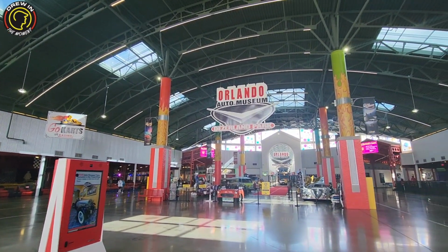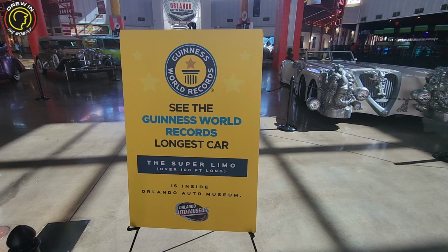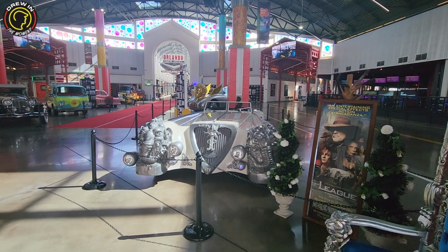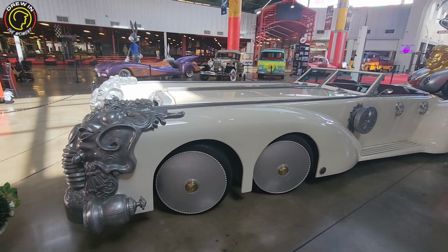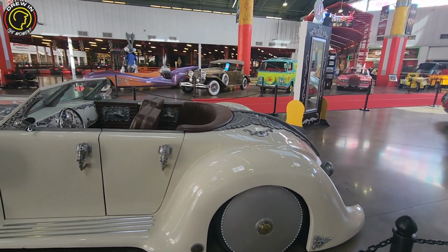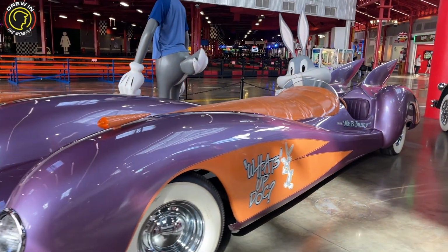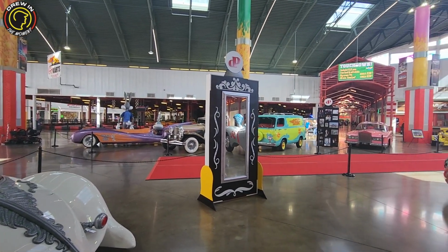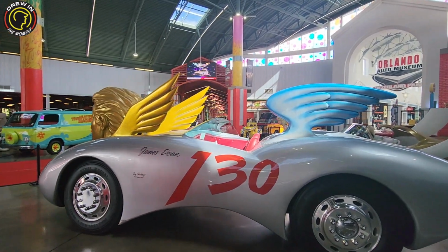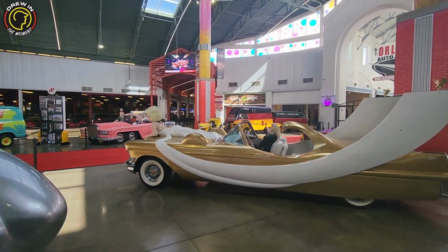Look at this. The Orlando Auto Museum. This is going to be amazing. In case you guys have never seen the Guinness Book of World Records longest car, it's right here. Look at this thing. This is gigantic. Let's get a side angle. Holy cow. I think it's a six-wheeler. Or maybe there's a couple more tires there. I don't know, man. But holy cow. I can't imagine how much this car costs. But they got a Bugs Bunny car over that way. Of course, the Mystery Machine. I left my keys in it. Just a bunch of insane cars. And this isn't even the VIP thing that we're going to do. This is just right out in the lobby, so you can just come and check these cars out, man. Oh, that's awesome.